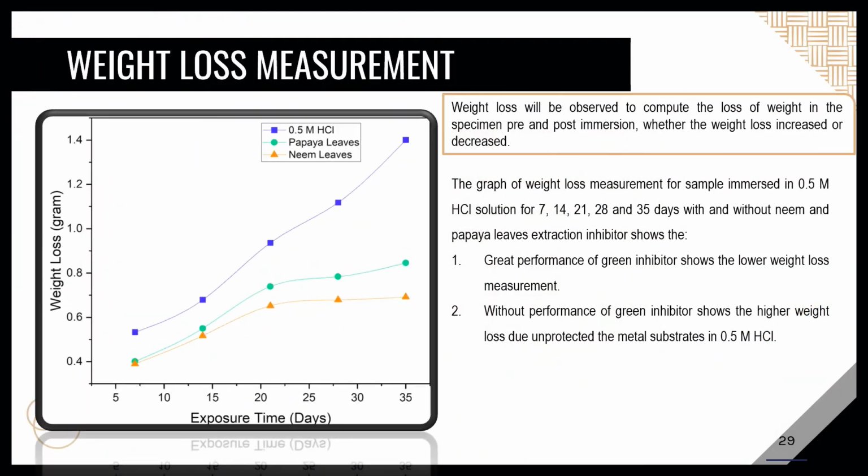As we can observe from the graph of weight loss measurement, there are 3 different lines. The great performance of the green inhibitor shows the lower weight loss, which represents neem leaf in orange color, and without the green inhibitor shows the higher loss due to the unprotected metal in 0.5 mol HCl, which represents the lime blue color.